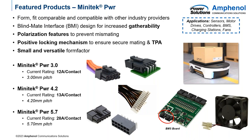We also have Minitec Power, which is something that we advertise for things like sensors, motor drives, controllers, battery management systems, charging stations, and fans. This is a form-fit comparable and compatible product with other industry providers. It features a blind mate interface, or a BMI, and that's designed to increase the gatherability when mating.